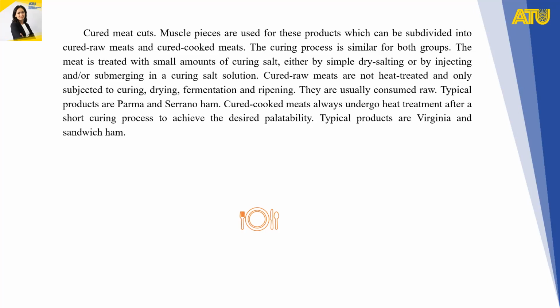Cured raw meats are not heat treated and only subjected to curing, drying, fermentation, and ripening. They are usually consumed raw. Typical products are Parma and Serrano ham. Cured cooked meat always undergoes heat treatment after a short curing process to achieve the desired palatability. Typical products are Virginia and sandwich ham.